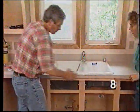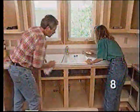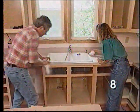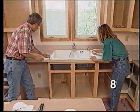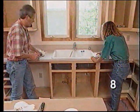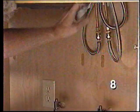Now you want to make sure that the sink is centered properly, not only so it'll look good, but also so it's supported equally on each side, especially when the sink is this heavy. I will also be putting a bead of caulk around the outside here just for a little added protection. But because we're going to be working on the sink a little bit, and for fear of smearing that, we'll just let that go for a while. Right now I want to hook up the supply lines down here.